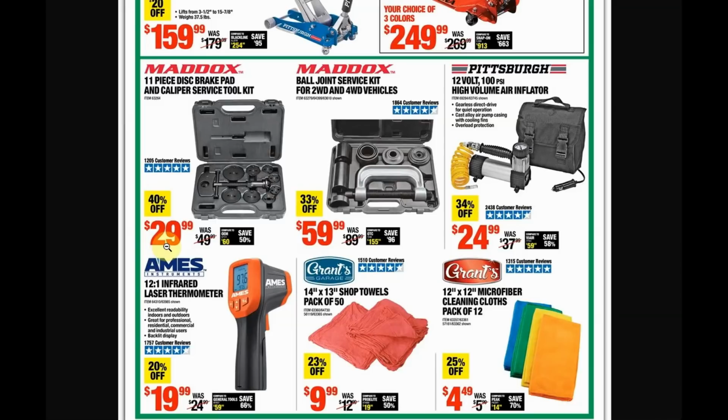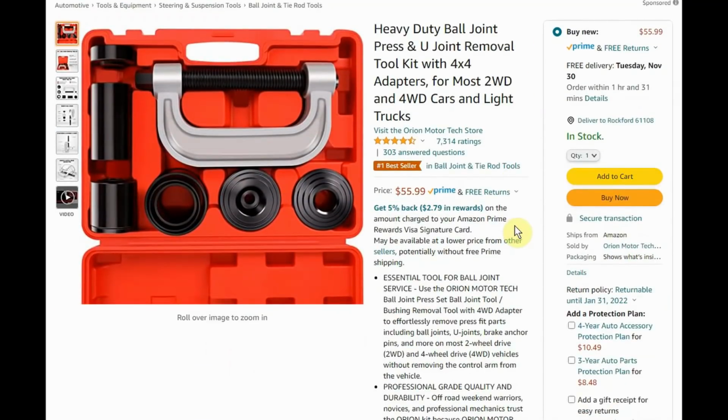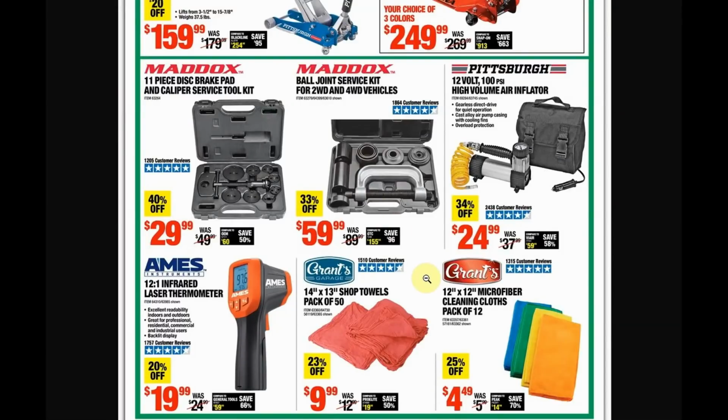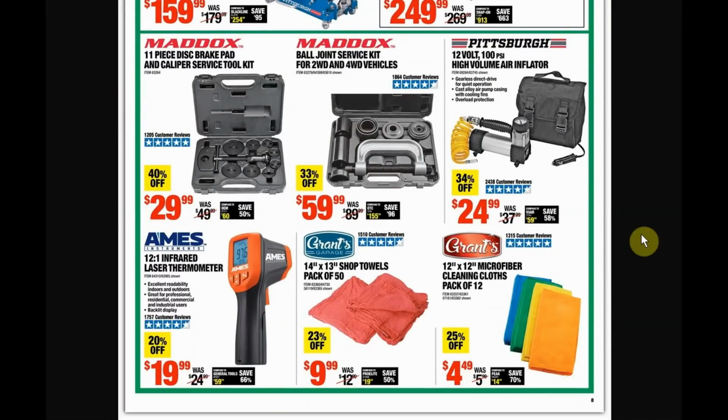And then right next to it, we have the ball joint service kit at $60. And again, we go over to Amazon. The Orion Motor Tech version is $56. And again, that is just your everyday price. So it's cheaper, and you're not even messing around with the goofy Black Friday stuff. So a lot of these type of automotive tools, I would definitely search Amazon first, and you'll probably find the exact same item. You'll find something in the exact same case with the exact same pieces, and at that point you can be pretty sure that it came from the exact same factory, and it'll be cheaper than what Harbor Freight's offering you.